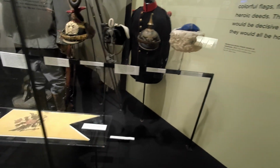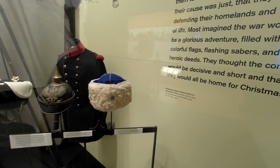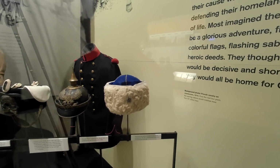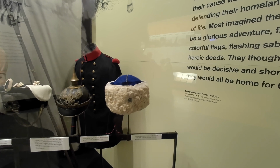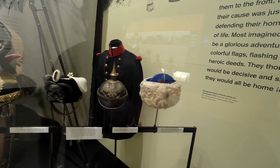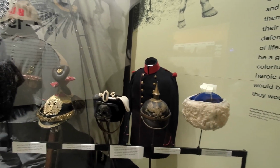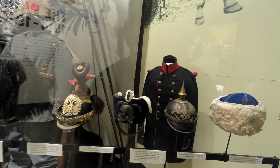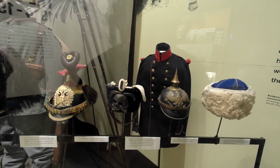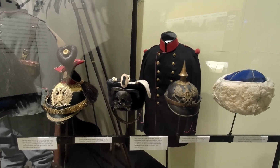Here's some helmets and stuff that actually tell us what they are. Let's see. This first one that we're looking at is an Imperial Russian winter hat, a papakha, worn by an enlisted man. The fur is artificial wool fleece sewn around inner cloth. And this is a Prussian officer's spiked helmet. And this is a Prussian Hussar busby, model 1909, worn by an enlisted man of the Leibhusaren Regiment No. 2. Now look at that. That thing is awesome looking.